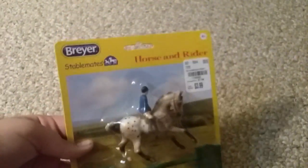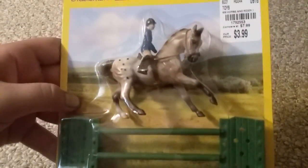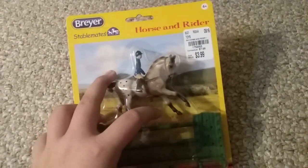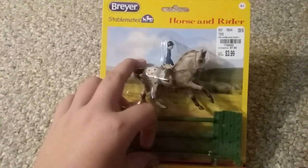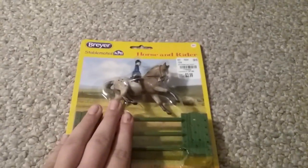I actually already have this one, but for some reason I cannot find him. And he's actually in one of my series, and Midnight is too. And I can't find either one of them, which really worries me, because Midnight is my favorite horse of all time. But I got another one of him, because I lost my riders and my tack, too. Really makes no sense. I mean, we did move, so that could be why. But yeah, so I got this.